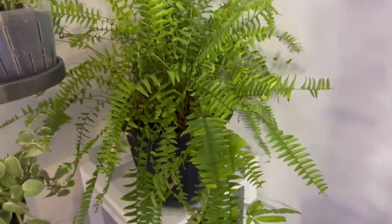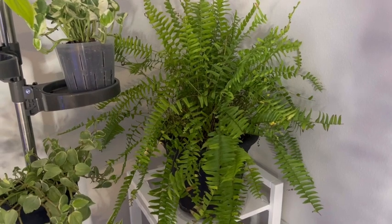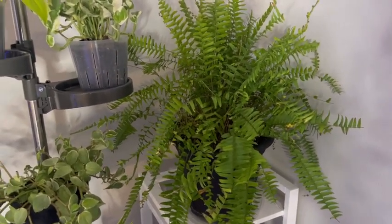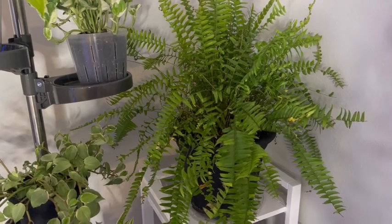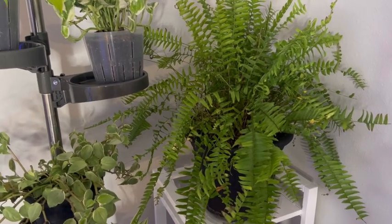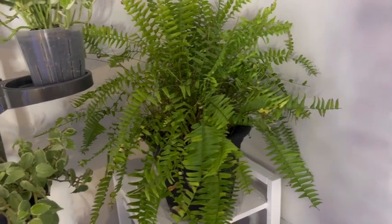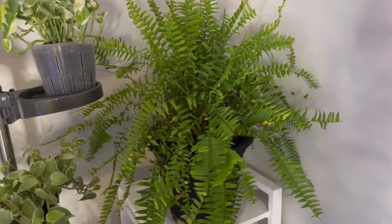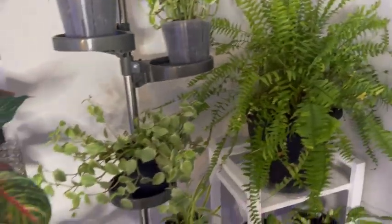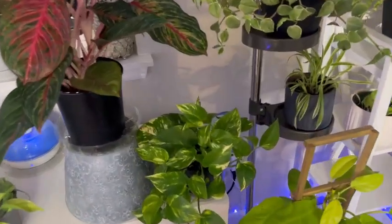And here is my big fern, and like I said in a previous video, it was dropping leaves left and right, but since it's been in here, it has not dropped any leaves. And so by spring or summer, it should fill out quite a bit because I did chop back a lot of its dead foliage, and so it's looking a little sparse, but I know I'm on the right track because it's not dropping leaves. Now, this particular plant furniture, I want to show you.